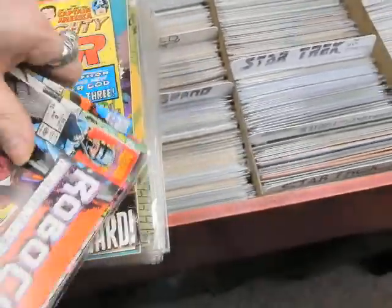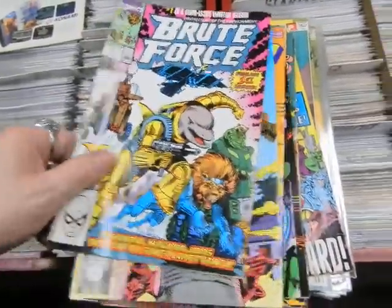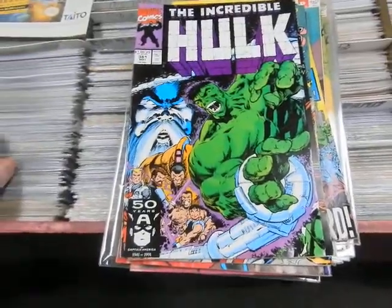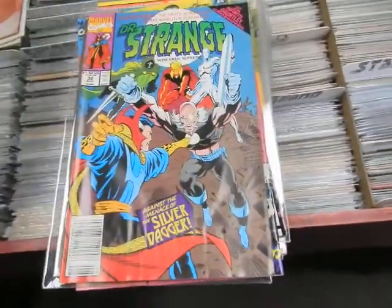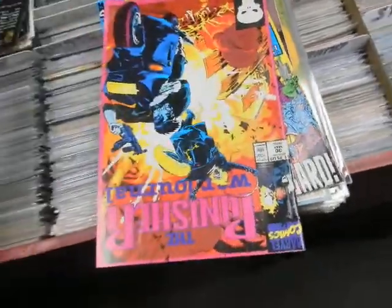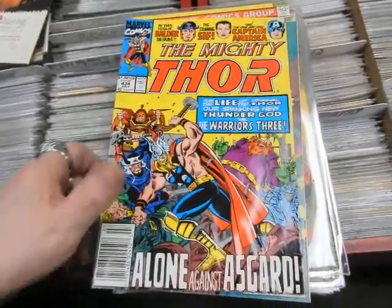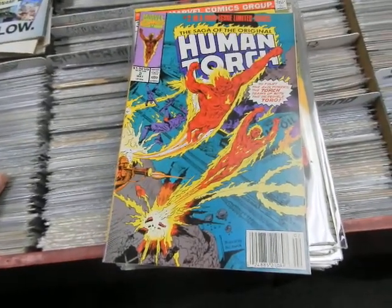We've got RoboCop number 6. That's going to be going into the cheap box. And same with this Brute Force. That Iron Man 268 because of the condition. Quasar 15. Stalkers 1. Incredible Hulk 281. Steeltown Rockers 1. New Warriors 12. Doctor Strange 32. Havok and Wolverine Meltdown 4. Punisher War Journal 30. Michael Golden cover. Thor 334. All going into the cheap box along with a Saga of the Original Human Torch number 2.